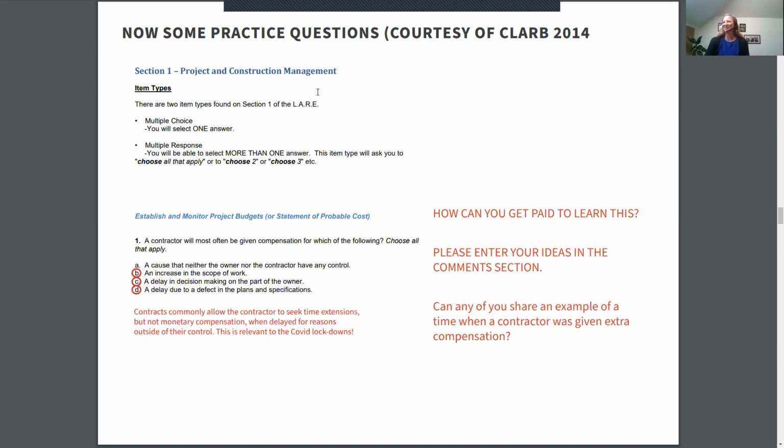All right, so the answer to this one: a contractor will most often be given compensation for which of the following. These are the correct responses according to CLARB. They will be given compensation for an increase in the scope of work, a delay in decision-making on the part of the owner, or a delay due to a defect in the plans and specifications. But a contractor will not be given compensation for a cause over which neither the owner nor the contractor has any control. A lot of contracts allow for time extensions, but not financial compensation, if there's a delay for a reason outside of the contractor's control.